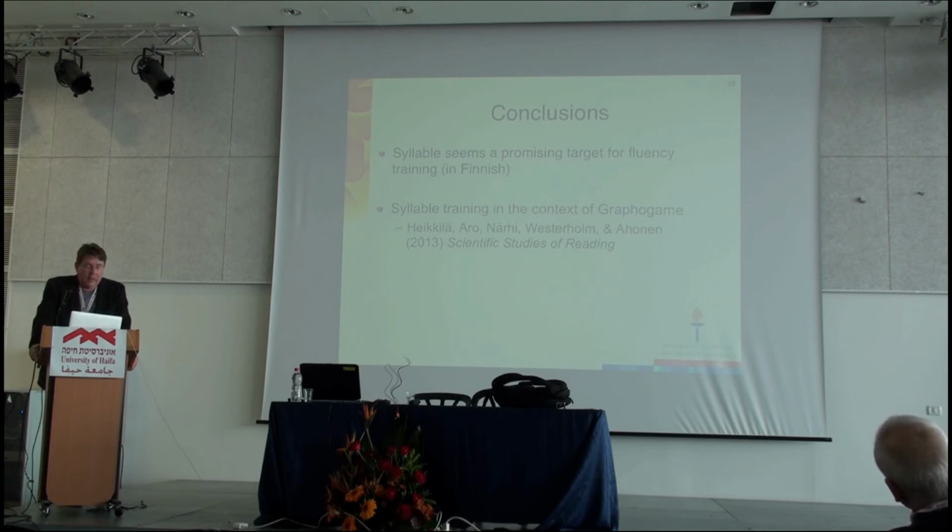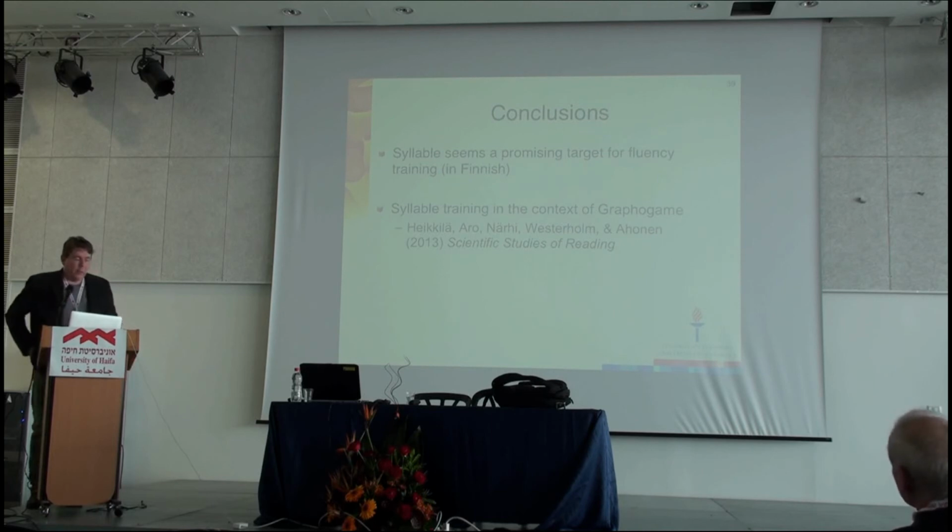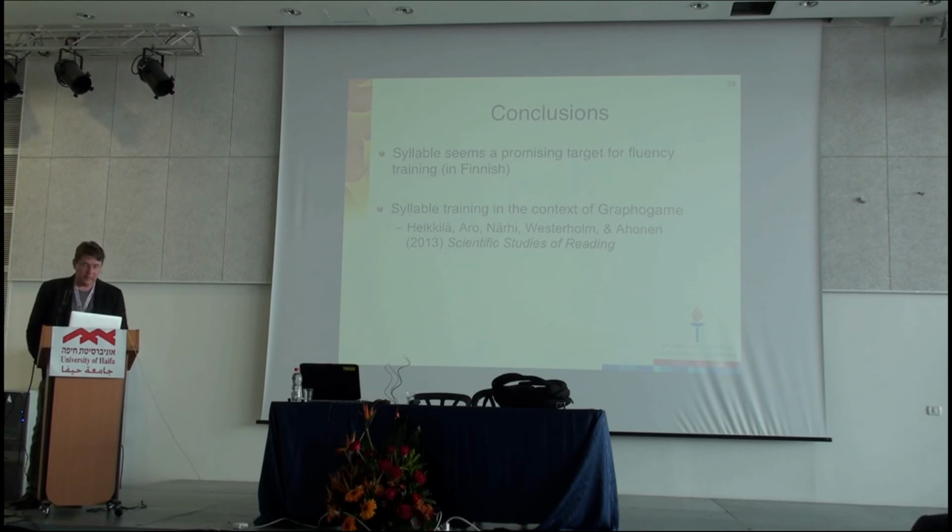And after these studies, we have implemented syllable training in the context of the Graphogame program. So in Finnish we have Graphogame Fluency. I don't really know about the other languages yet. And if you're interested, you can take a look at the study of Mikko Aro, which was published lately in Scientific Studies of Reading, about this computer-based or game-based intervention of syllable reading and its effects.